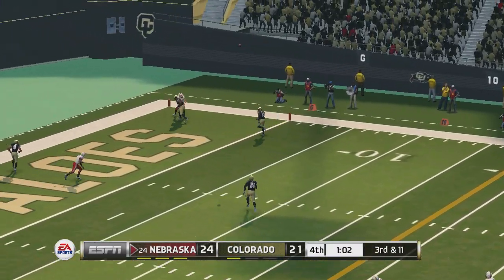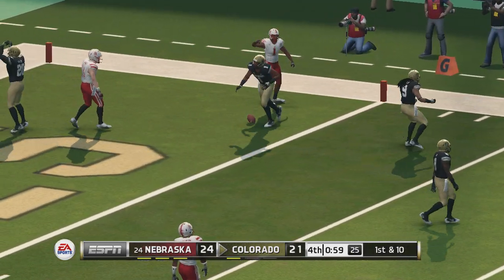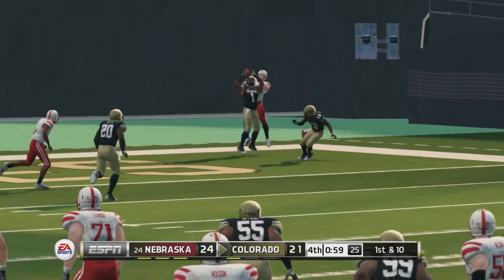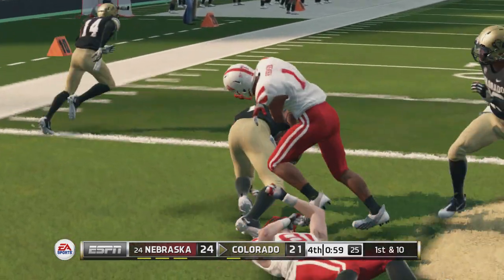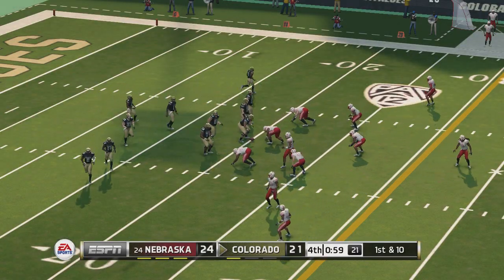Going for it all to the end zone. Intercepted. Big interception by this defense, and now they hand it over to their offense with a chance to seize the momentum of this game. From their own 20-yard line, first down.